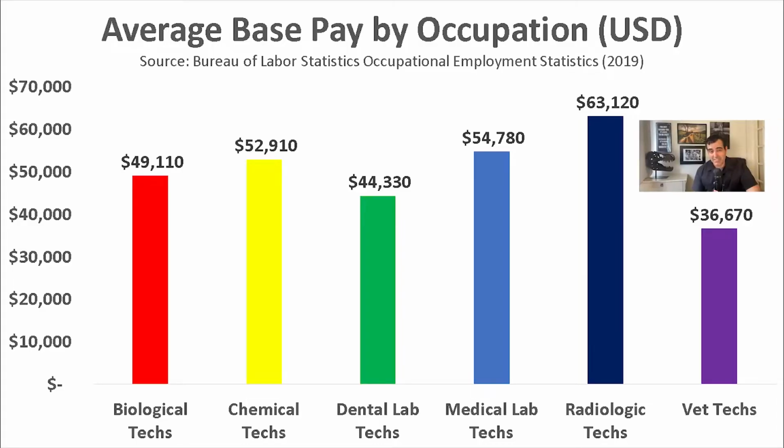So what is the average salary of a dental lab tech? In 2019, dental lab techs made an average base salary of $44,330. This is more than vet techs who made around $37,000 per year, but it is less than biological techs, chemical techs, medical lab techs, and radiologic techs.